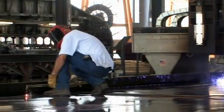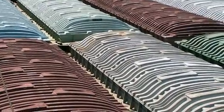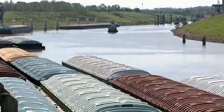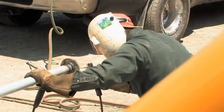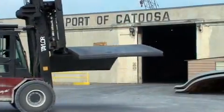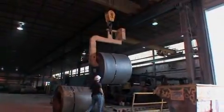The products manufactured using this steel often come back to the port in the form of huge processing equipment to be shipped by barge to ports of the world, thus completing an economic circle. The Tulsa Port of Catoosa is a vibrant symbol of Oklahoma achievement. From its impact on the state's economy to its vital role in inland marine transportation, the Port of Catoosa stands as a quiet reminder of American ingenuity and bold perseverance.